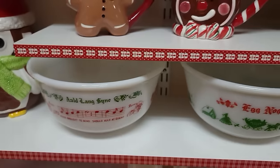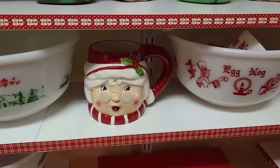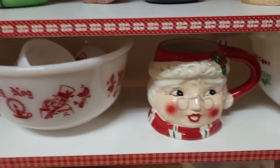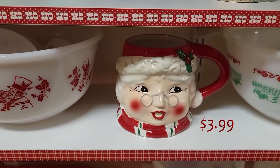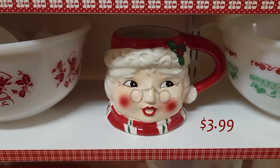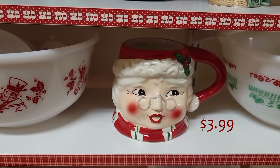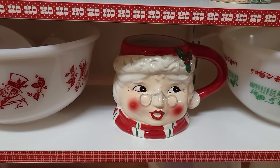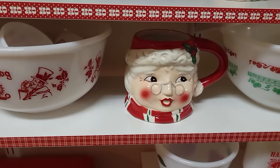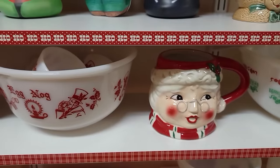So here's the rest of my smaller punch bowls. And two thrifted, newer Mrs. Claus mugs. That one is huge. Just found her at the Goodwill. I couldn't believe she was there. As a matter of fact, Mr. Claus was there, but I didn't really care for him. They were probably made by the same company, but yeah, I don't know. I didn't need him. He was very big. He's not the kind of Santa Claus mugs that I'd prefer to have.